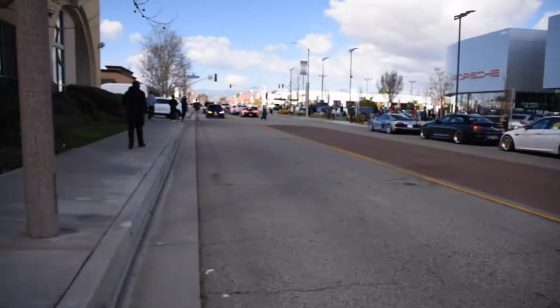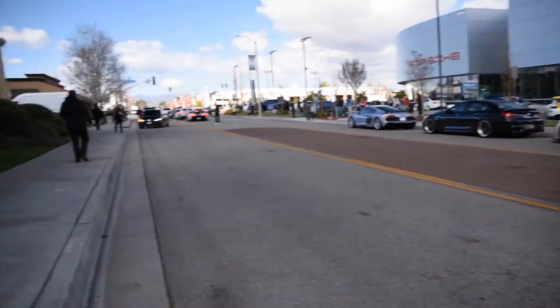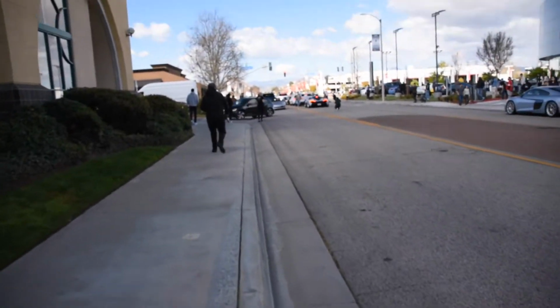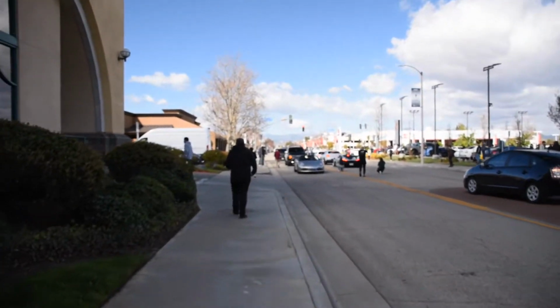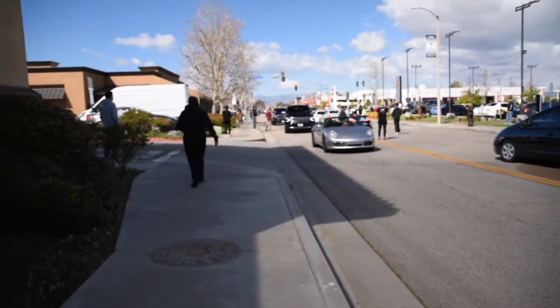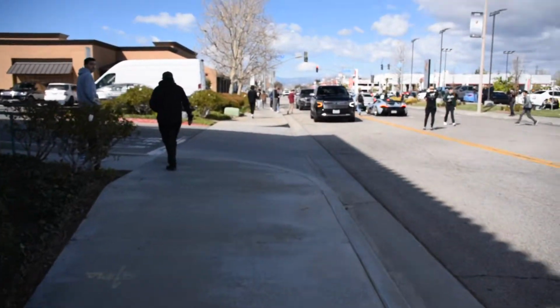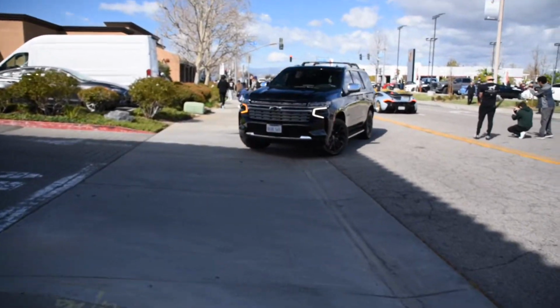I've seen two Murcielagos in one day, which I'm very happy about. So we'll go to the end of the street. We'll get some pulls from some of these cars. I know the P1 and the 918 just left. It's still sitting at the light. But we're definitely gonna have to go back and check that LP640 coupe.